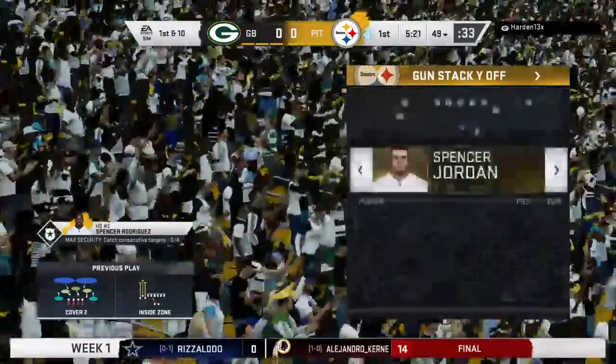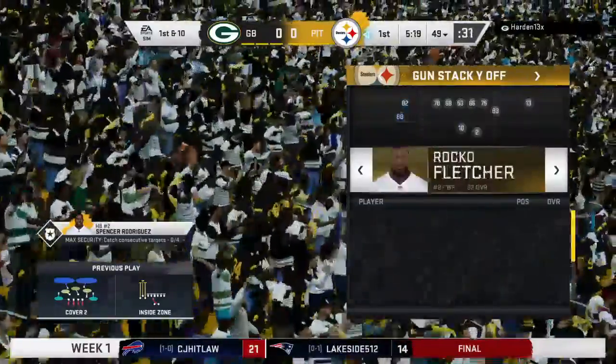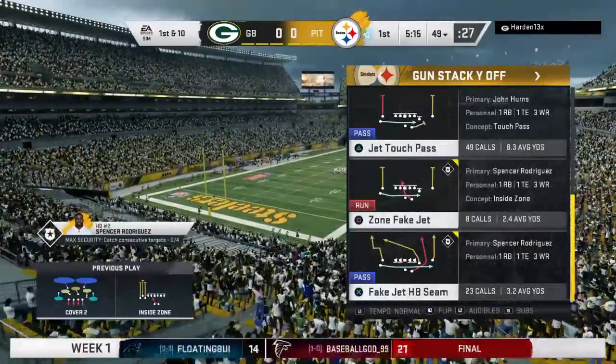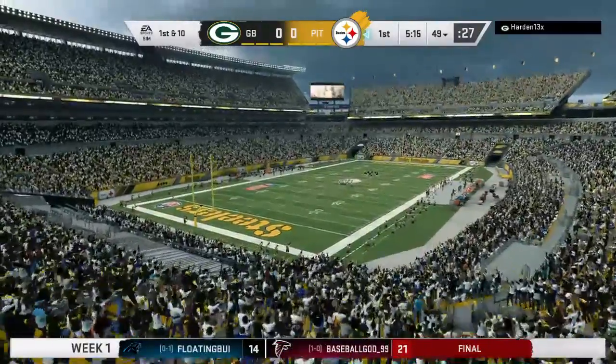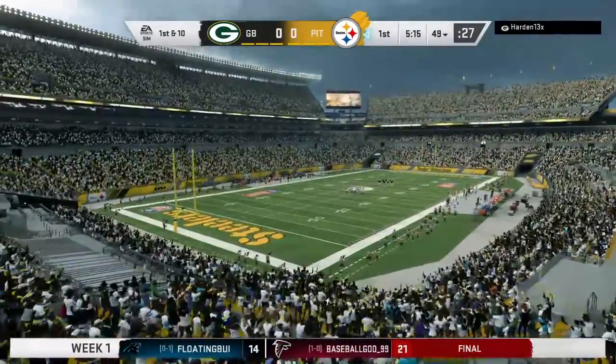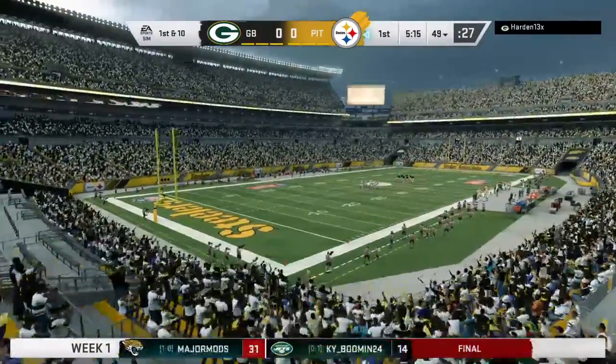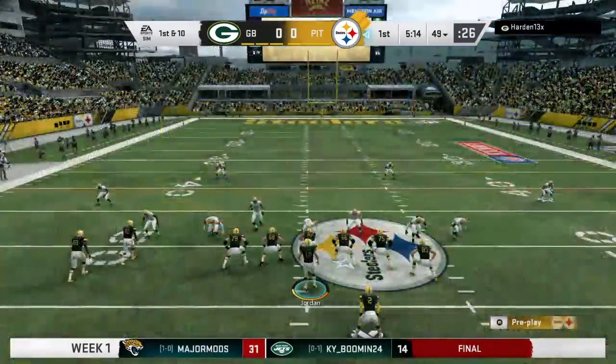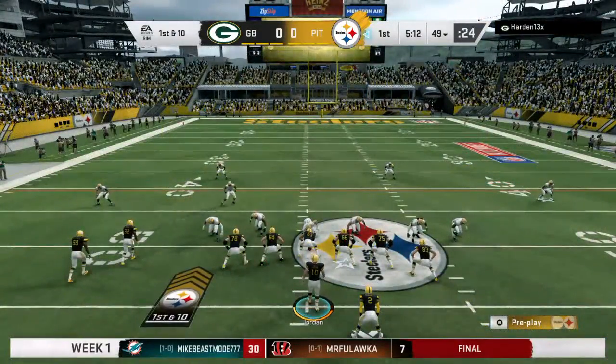Well, no slow start here. A couple nice chunk plays back-to-back. I love the momentum that they're showing here early because they did it both ways, right? Threw the ball on first down for a nice chunk of yardage. Came right back and ran the ball. Looks like they've got the defense set back on their heels. Let's see if they can keep this moving. Back-to-back good plays have them on the move on first down.